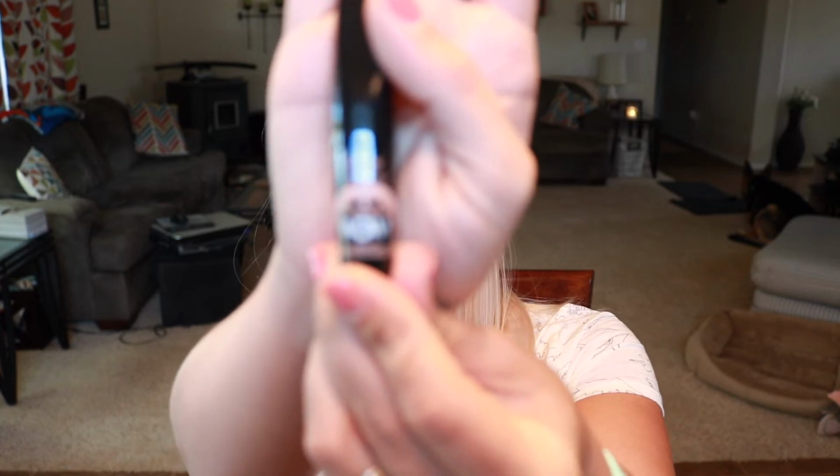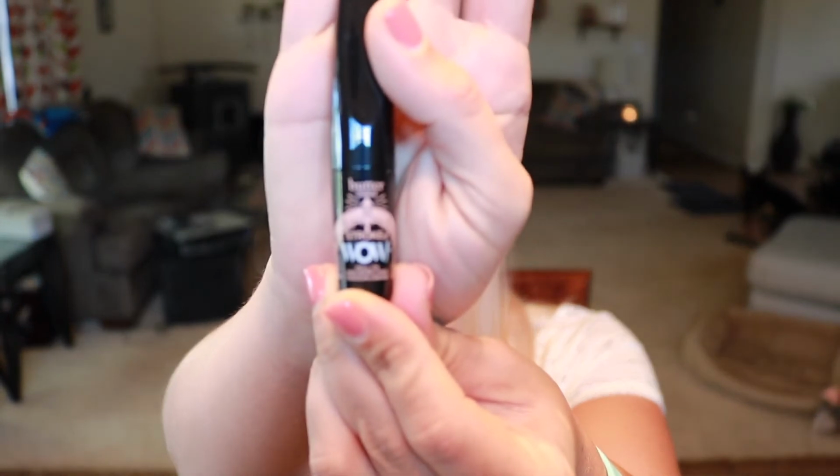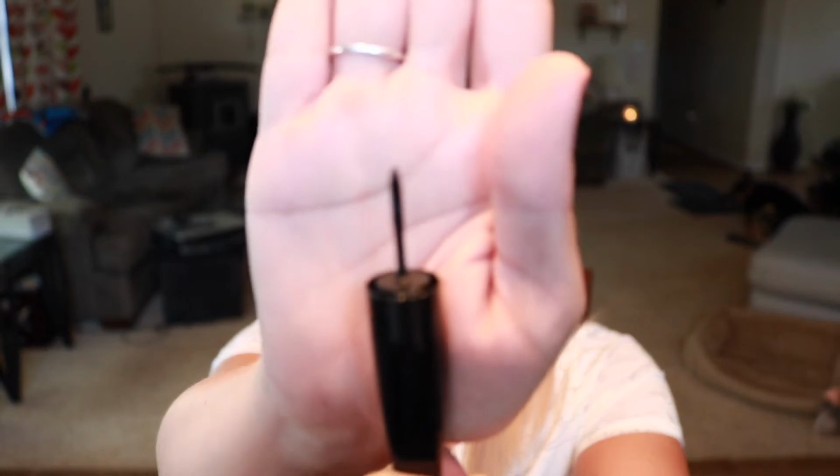Okay, so the next thing I am seeing in here is from Butter London. It is a roll-on precision liner. I have never tried anything from Butter London, but I do know they are also cruelty-free. So there's that. So let's go ahead and open it up and see. Oh goodness, who came out with it? Is it Sephora? Somebody came out with a roller liner like this, where it's just like a little ball on a wheel. Oh, I don't think I'm going to use this, but let's go ahead and try it out and see how it goes.